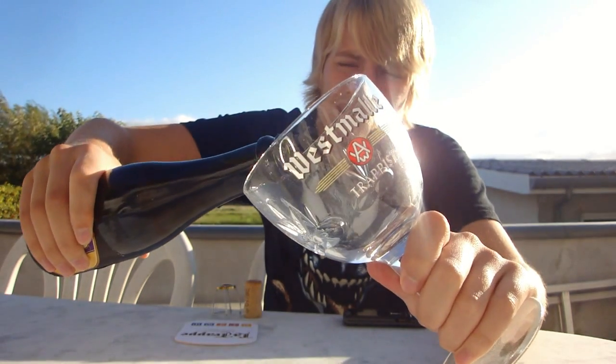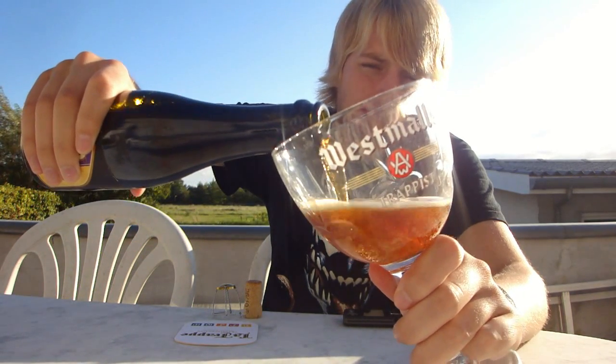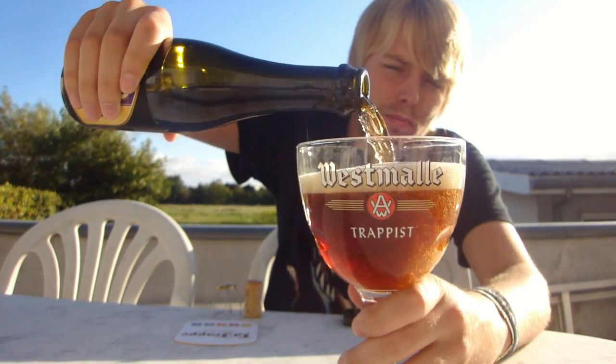It's 10%, so it's a pretty darn big quadruple, but I'm quite looking forward to this, so let's get it cracked. Now, this batch 3 was released back in September 2010, so it's an almost 1-year-old bottle. But let's get it poured here into my Westmalle Trappist glass. I'm quite excited about this beer, actually, because the regular quadruple is pretty tasty.